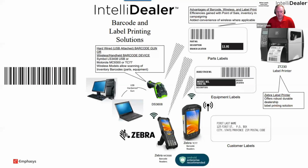And when you put all of those components together, you're ending up with all of this together. So again, at the parts counter, you may have a hardwired gun. You're going to have these Wi-Fi and cellular devices out roaming around your dealerships and in the yards. And you're going to have the printer sitting in the dealership, typically in a common space that you can access the labels easily. And again, the hardwired gun is going to be attached to a local PC that typically sits at a station at the parts counter and enables you to quickly get through scanning barcode labels.